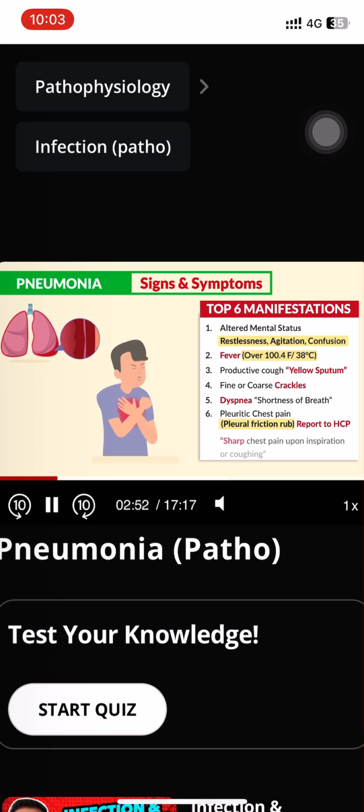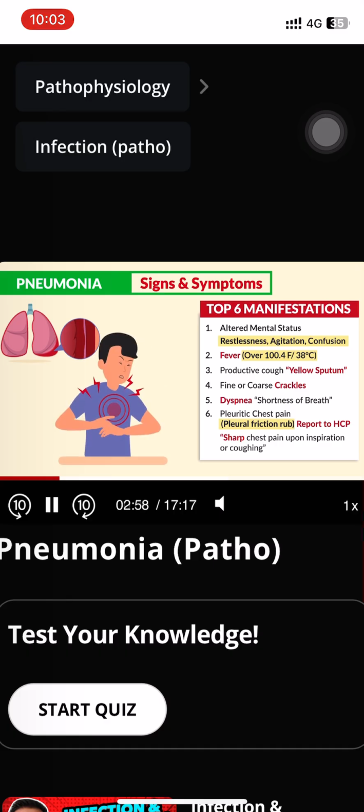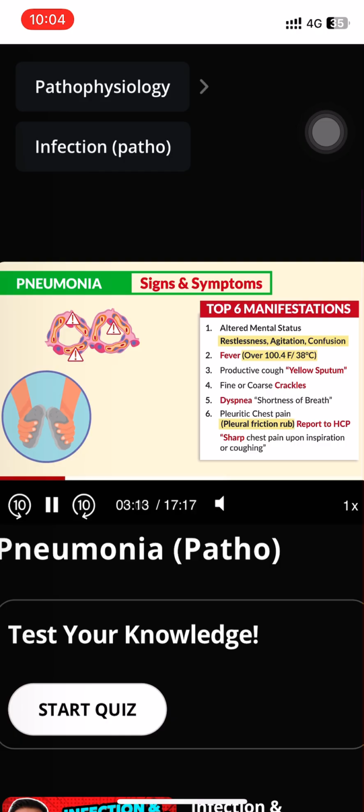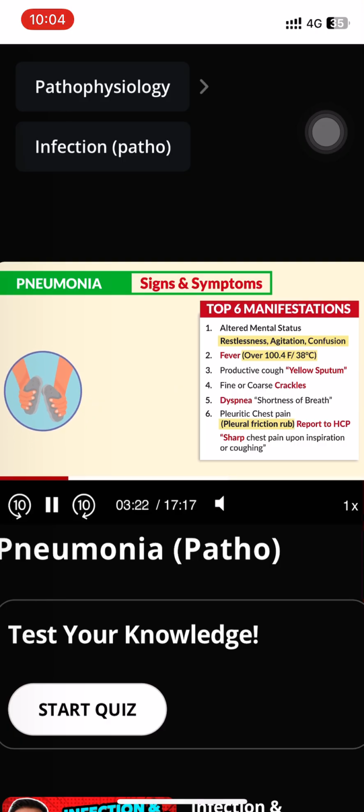It's described as a sharp chest pain upon inspiration or breathing in or upon coughing. Now, sometimes it's described as stabbing or burning pain inside the chest that increases upon inspiration or with the cough. Pleurisy is a major complication of pneumonia, as inflamed lung tissues rub together, sounding kind of like rocks rubbing together. So we call it pebble friction rub for pleural friction rub, or even sounding like sandpaper rubbing together, kind of like this.